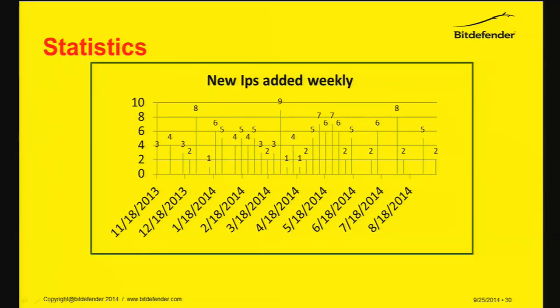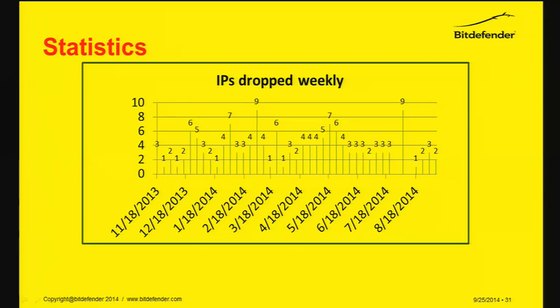So coming back to information about the entire network, this network has a great dynamic. They make changes every day. This is a chart with the IPs added weekly during our investigation. And this is the chart with the IPs dropped weekly from November 2013 till August 2014. And as it can be seen, they were quite busy.